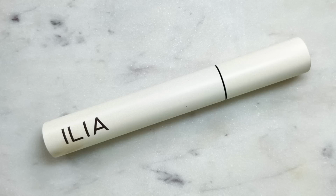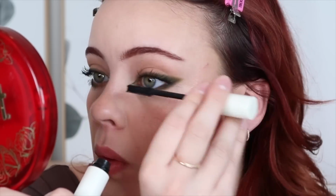Now I'm done with the eyes. I'm really happy with this. Now I'm going to add some of my Ilia mascara. And here are the eyes with just mascara. I think they're so fun.